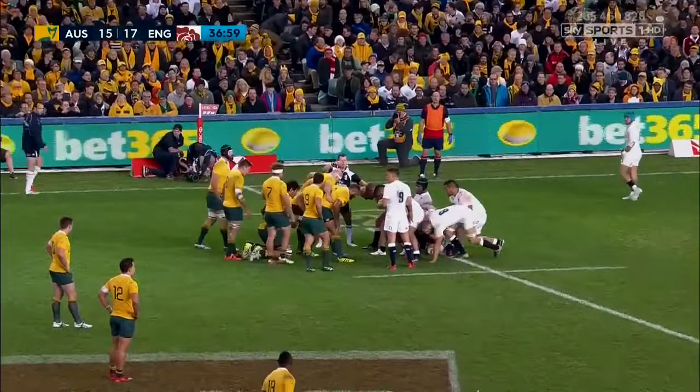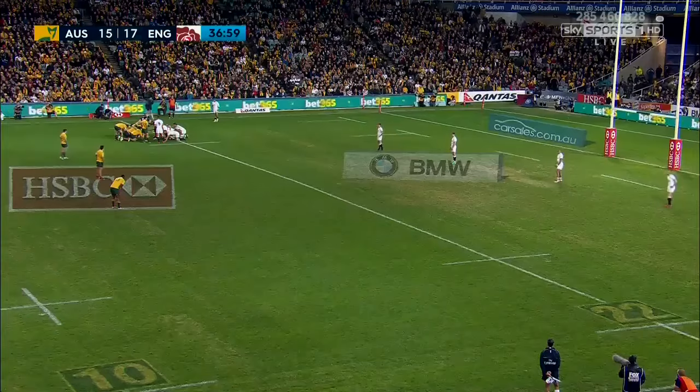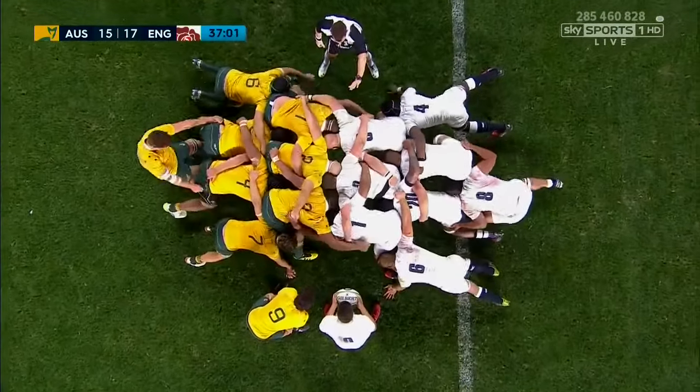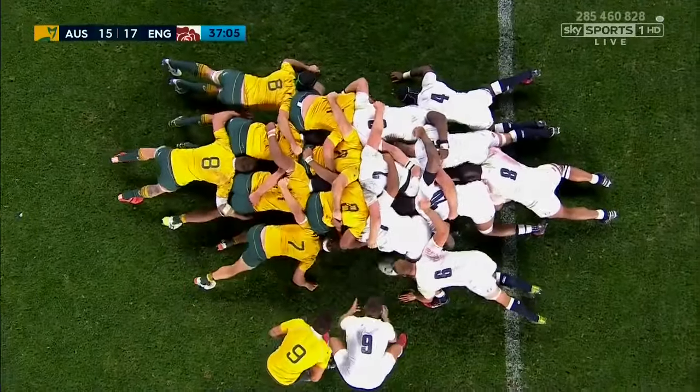England have been too passive. Australia have swept them off it 2 or 3 times. Now they've got a far more aggressive rucking pack. Maybe Harrison just slightly overawed by the occasion, slightly overpowered. England are bulked up in that back row now.